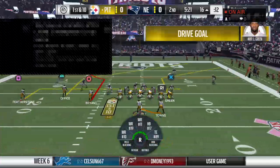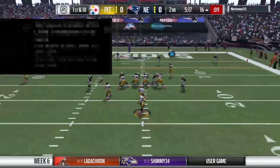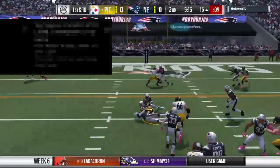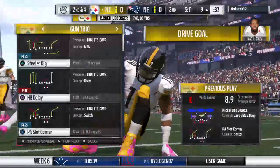For play number 7 of the drive. Now a play fake here on 1st down, and he will find his man on the end route. Complete. A gain of 6 there on 1st.